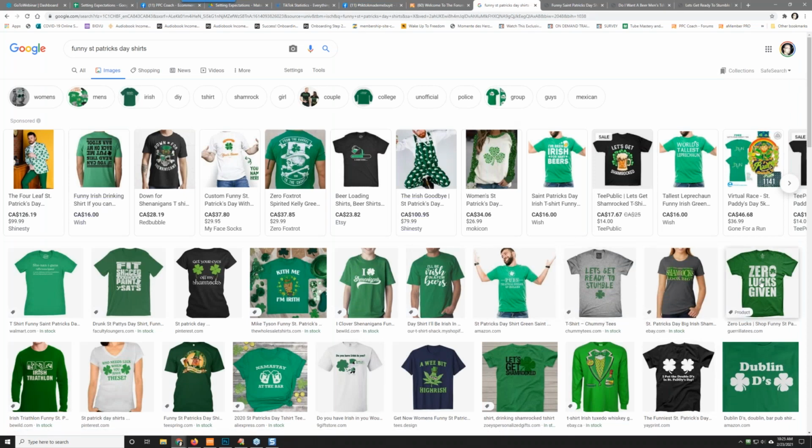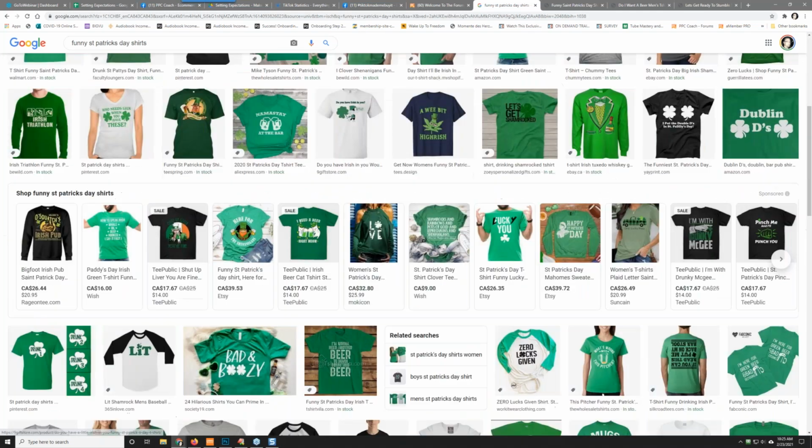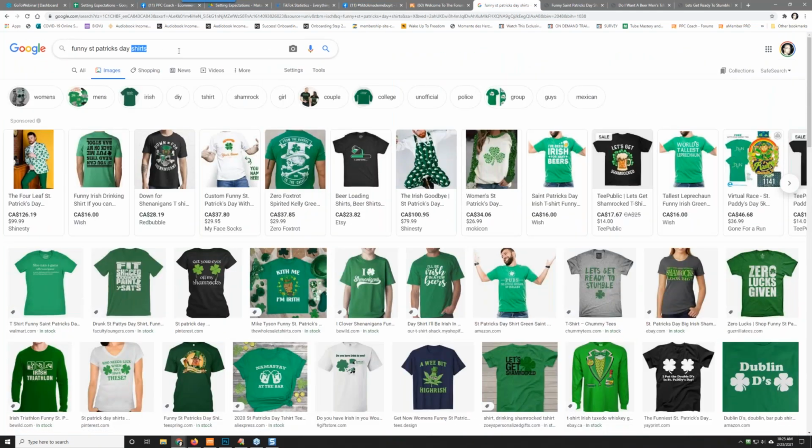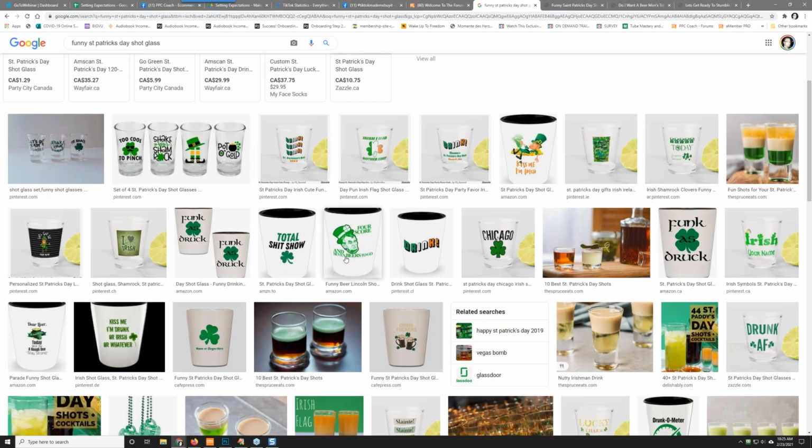Zero Lux given. That caught my eye. I don't know why, but it did. Let's get shamrocked. Namaste at the bar. Kiss me, I'm Irish. Oh, is that Mike Tyson? Figures. I love shenanigans. If you can read this, put me back on my bar stool. Huh. That's good. So the ideas are all over the place. And it's not just t-shirts. If you do, I don't know, shot glass, let's see what comes up. Happy green. Drink me, I'm Irish. Look at these. Too cool to pinch. Shake them. Shamrock. Pot of gold. So don't limit yourself, right? If you're looking for this, four score and seven beers to go.